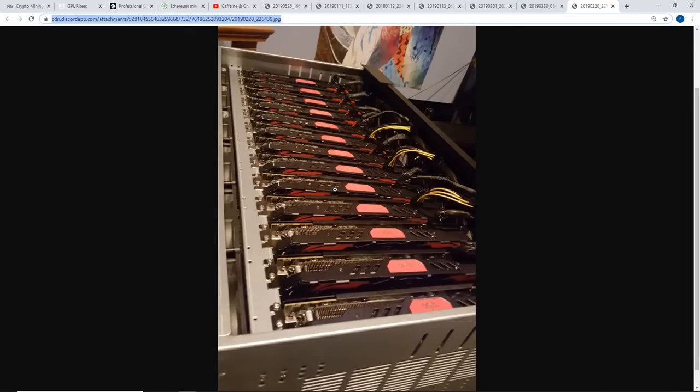Okay, 480s, nice. Yeah, these are 480 Red Devils. That's pretty sick.